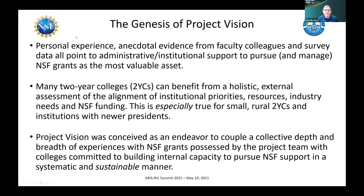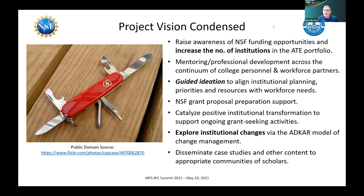And once we're able to travel and go visit colleges on site, it will hopefully manifest itself as we envisioned from its conception. So if you remember anything about this talk, just remember the Swiss Army knife, because this is really how we see this project. It's really these multiple tools that we think we can offer colleges that serve a variety of different purposes. So one of those is to raise awareness of NSF funding opportunities and ultimately increase the number of institutions in the ATE portfolio, or better said, the ATE family.